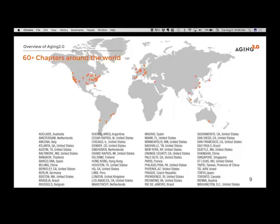We're now up to about 60 chapters in about 20 different countries, and going at about one a week. And these chapters have the requirement to organize local events, get local volunteers involved, and in particular, find out what's new and what's interesting in different areas. Because the good thing is that all the innovations that we see are spread around the world. There's no one center of innovation in aging. It's a universal approach, and this is why I think the IFA approach is so useful as well.